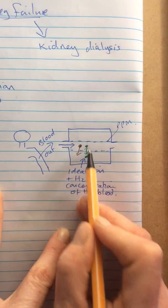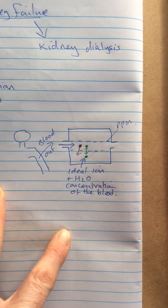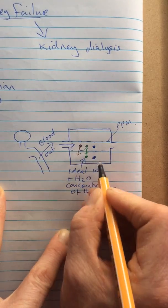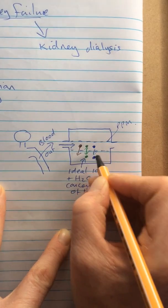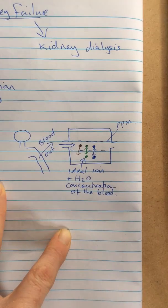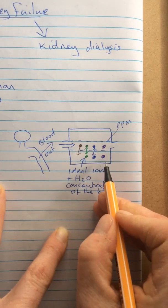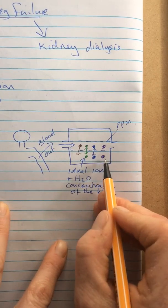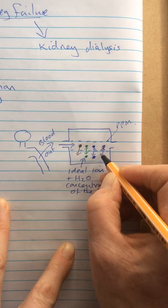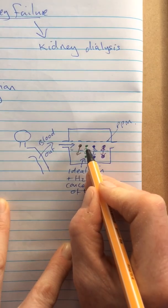If the concentrations are equal, then not much net movement is going to happen, is it? And that also applies to water. So there's the concentration of water in this solution that you would want in your blood, which means that no water will leave or gain overall, so there's no net movement of water. And then again, with the ions, if you've got a sodium ion concentration here in the solution that is the same as you would want in your blood, what happens is you get no net movement of ions. Some will move this way, some will move back.